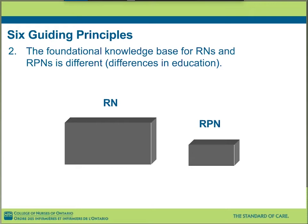RNs graduate with a 4-year baccalaureate degree in nursing. RPNs graduate with a 2-year practical nursing diploma. RNs study in greater depth and breadth over a longer period of time. As a result, the clinical performance expectation for each nurse is different.